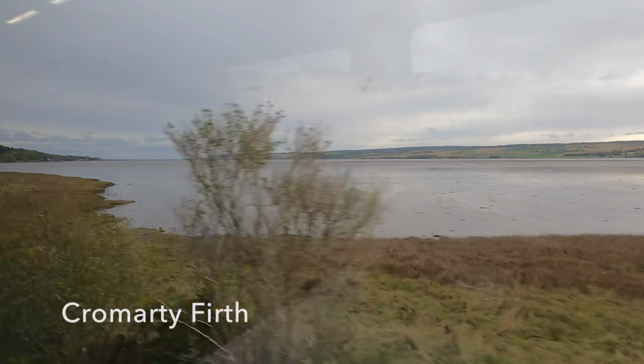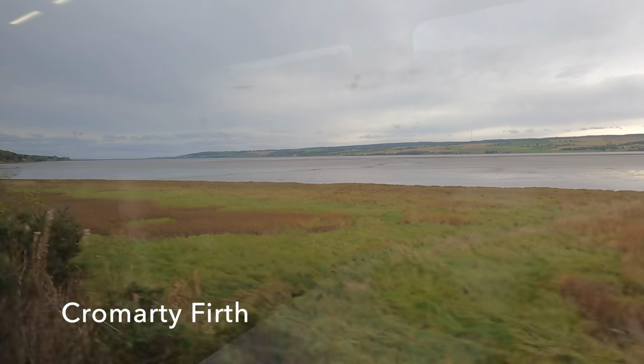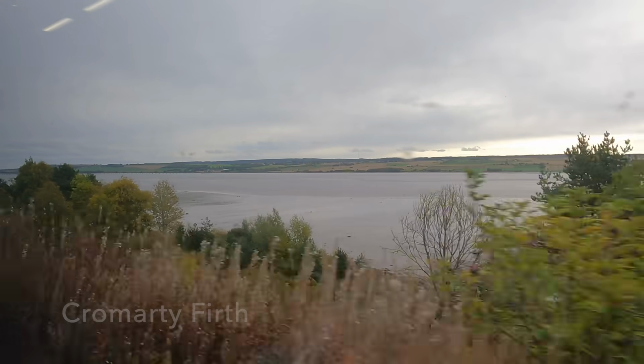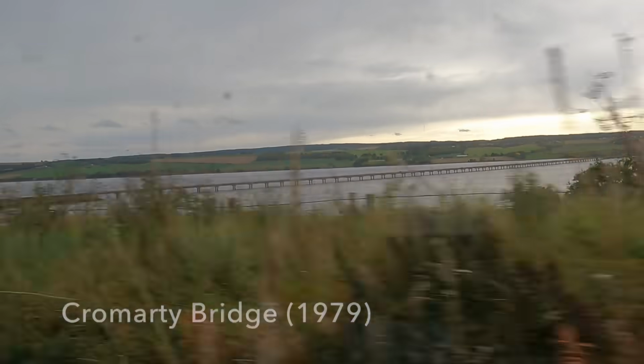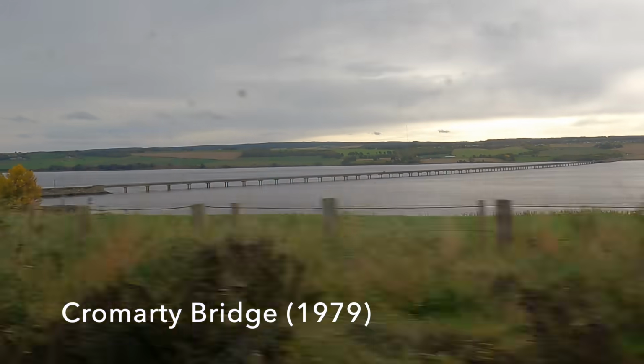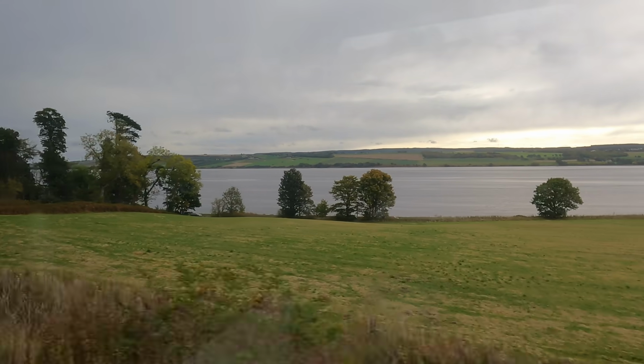And here is the Cromarty Firth. The shelter provided by the Firth makes it home for bottlenose dolphins, harbour porpoises, grey seals and harbour seals. Whilst minke whales and other types of whale are occasional visitors, though I doubt they will pop up today. And the Cromarty Bridge is another one of those 20th century additions that makes the road journey that much faster.